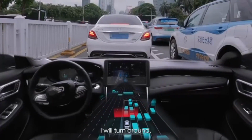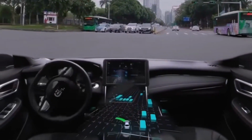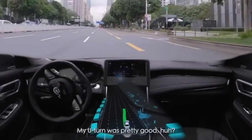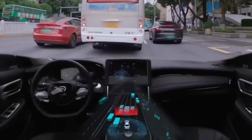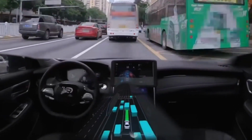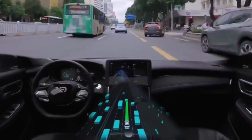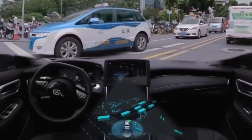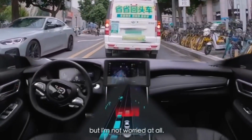The light turns green, I will turn around. My U-turn was pretty good, huh? Wow, it's getting crowded ahead with many vehicles and pedestrians, but I'm not worried at all.